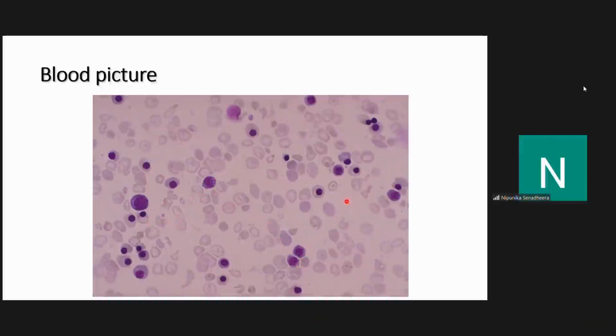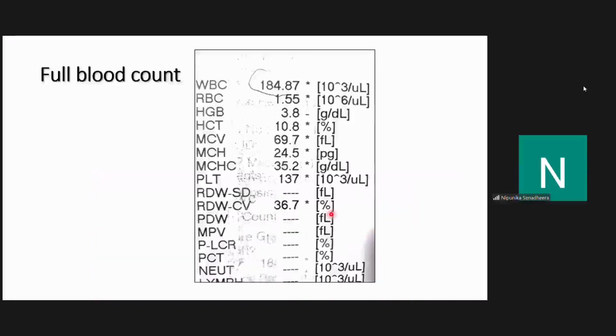So that is the reason why in the analyzer report, the white cell count was very high, because these red cells contain nuclei. They were counted as white cells. Right? All the nucleated cells are counted as white cells. So that is why the white cell count is high. But in some modern analyzers, they are counted separately. So even if there are nucleated red cells, they are not counted as white cells. But in this instance, they were all counted together.